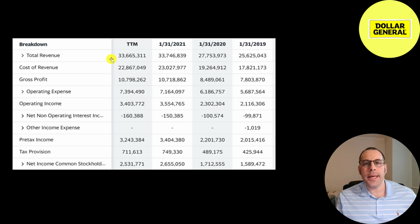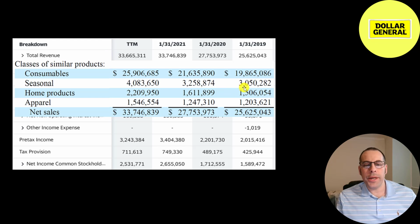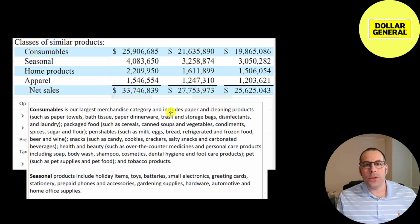This is the company's income statement. The top line is the revenue, the sales. Here's a breakdown of their 2019, 2020, and 2021 revenue. It's broken down by consumables, seasonal, home products, and apparel. Examples of consumables are toilet paper, paper towels, food, drinks, also shampoo, pet supplies, tobacco. Every year their revenue goes up in each division.